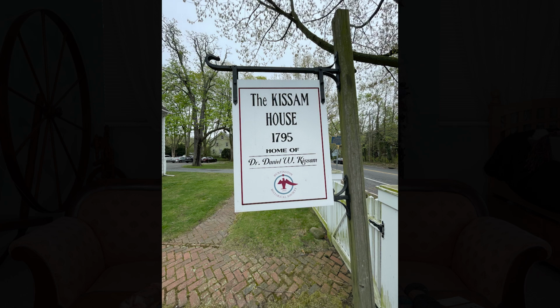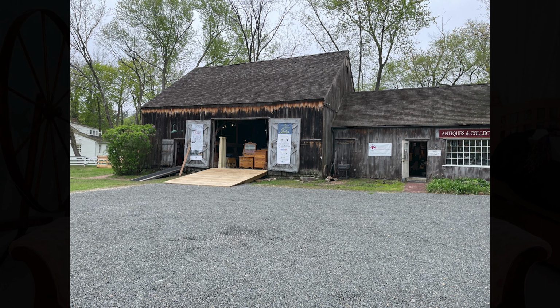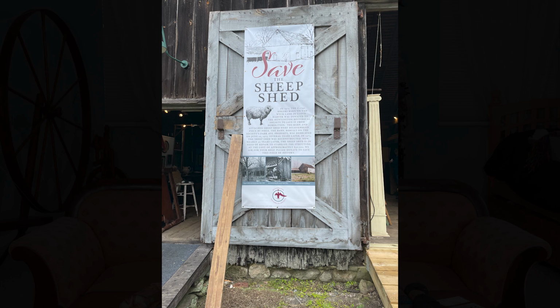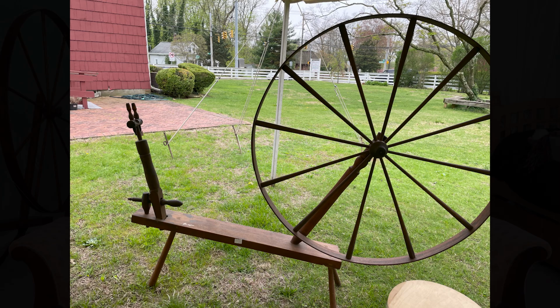Every day while I was there, when I had extra time to just do things and explore, I was out and about. Took the drop spindle everywhere. So at the end of the show, I'm going to have a nice little montage of spinning the drop spindle, and you'll kind of see some of the places that I went to. But one day in Huntington, I went to the historic house called the Kissam House, built in 1795. In the back, they were having an antique sale. I started to see sheep things. The sheep barn, they're talking about a festival, and then I see this great wheel.